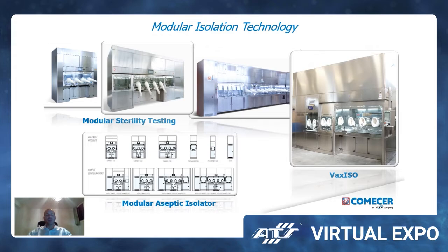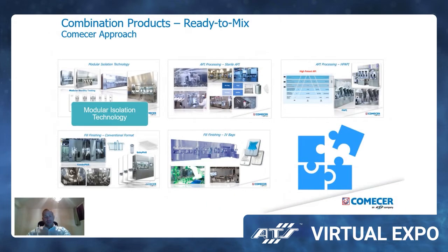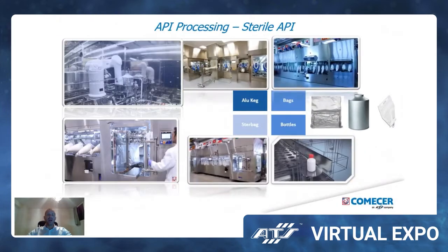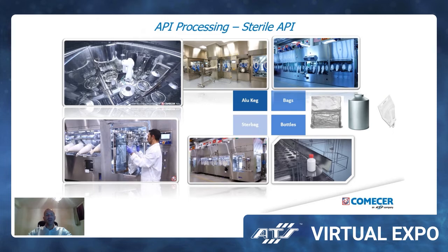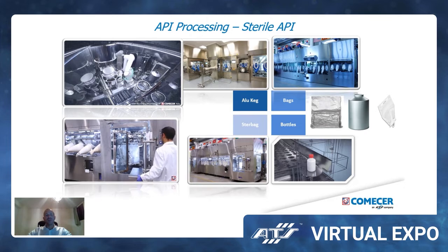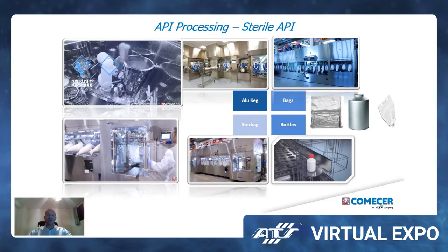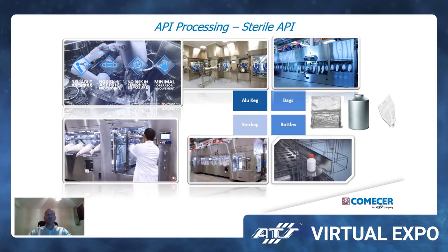Like it could be a sterility tester, or, as in the case of the Vaxiso, a formulation step for vaccine manufacturing. Another area where we gained a lot of expertise is the processing of sterile API. In this field, Comecer is able to manufacture aseptic environment fully embedded with heavy automation for the handling of large quantity of API contained in large bags or aluminum kegs or bottles.